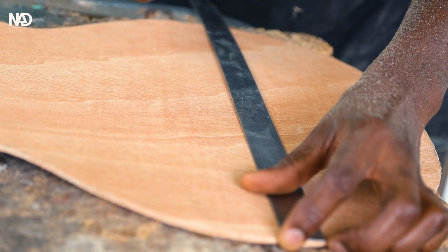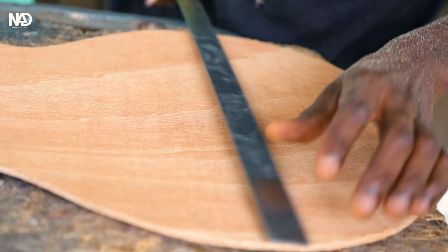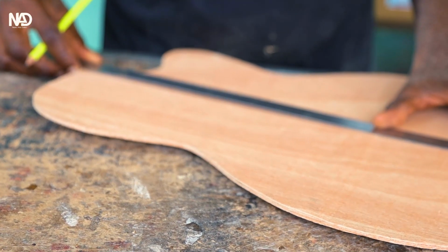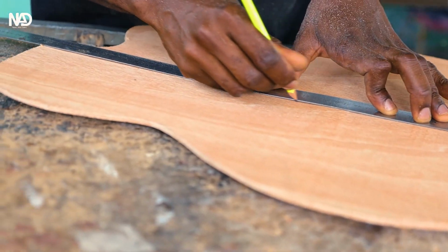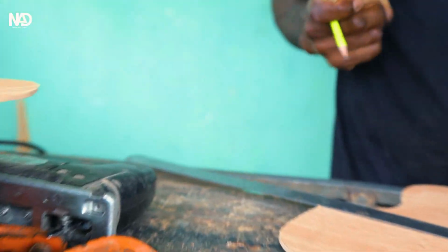Someone is using it. Yes, the notion that all those things taught in school are not important. Someone is using Pythagoras theorem. Yes. So we use those theorems in doing the fretboard, the marking of the fret lines on the fretboard, which is this. So as you can see, this is not finished.